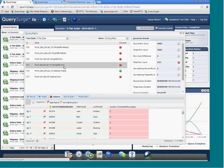I think that's where we'll stop with our demo here. We've seen kind of the whole workflow of QuerySurge, and now I'm going to ask Laura if we've got any questions that have come up, and we'll address those. Yeah, sure, of course, Jeff. So we did have some questions come in.